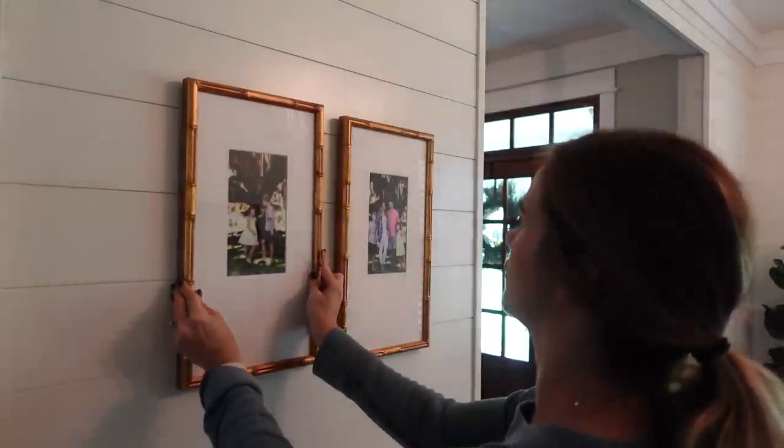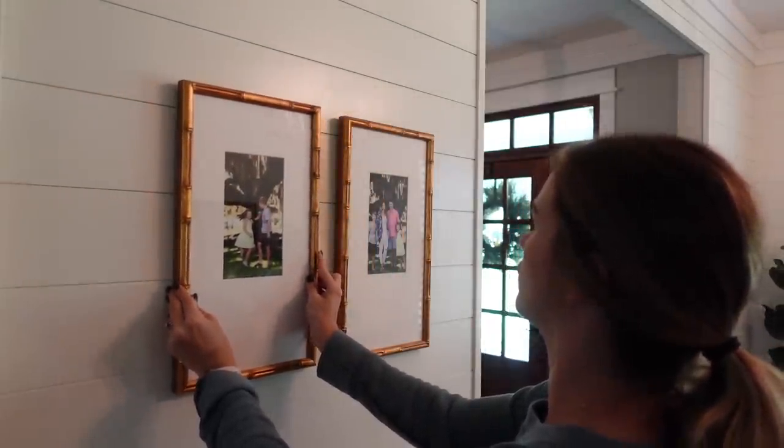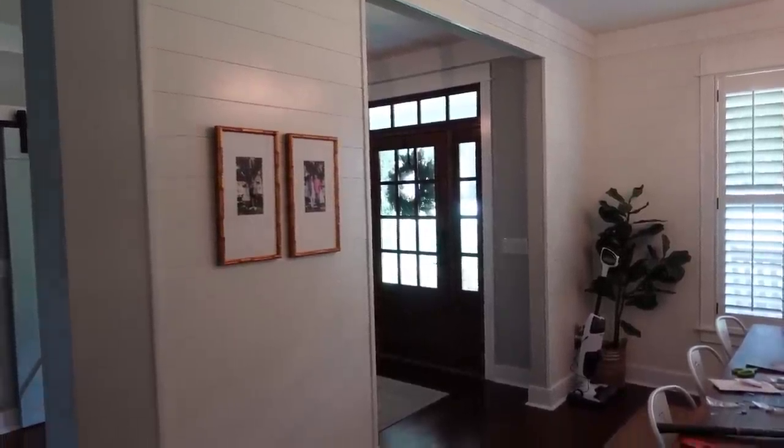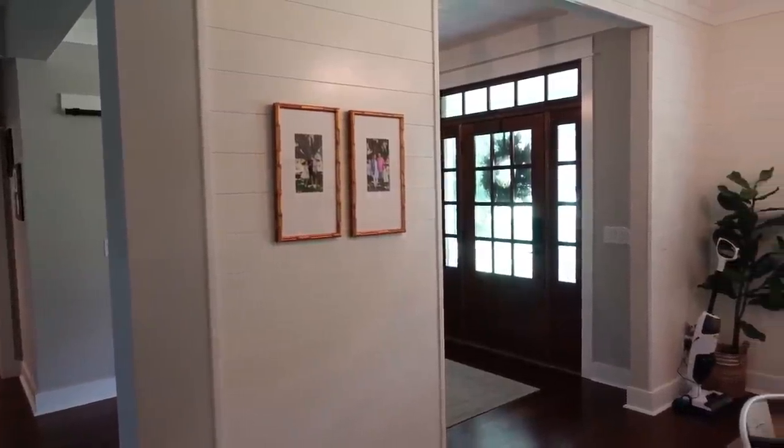Okay, I will say these frames look even prettier in person than they even did on the website. I absolutely love them. I feel like this is the perfect place for them, and I just love the way that this turned out.